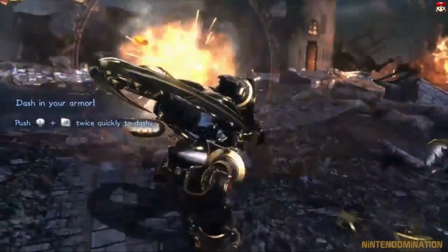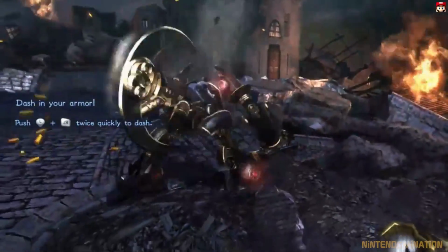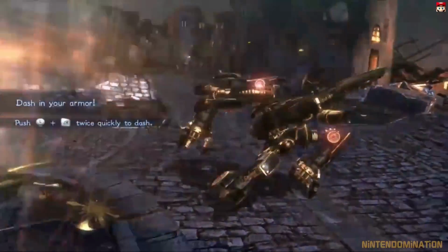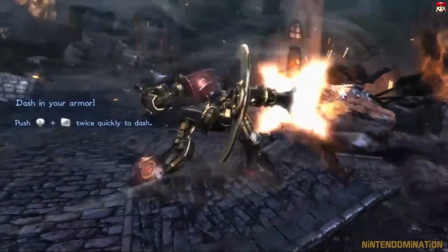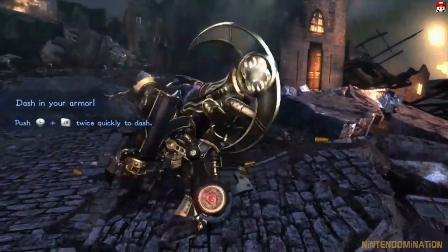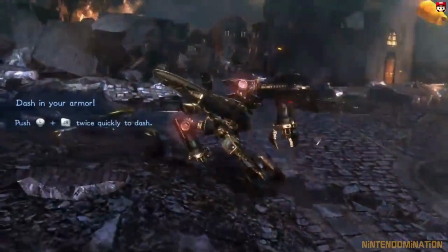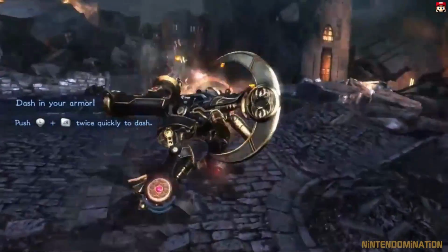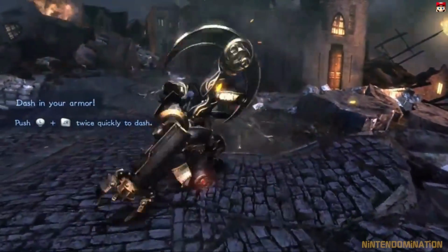I love how it uses its hands and feet, very much the same way Bayonetta does too. It's attacking with all four limbs. As you can see, the hands are strong machine guns, and for the legs, he's got what looks like a shotgun.